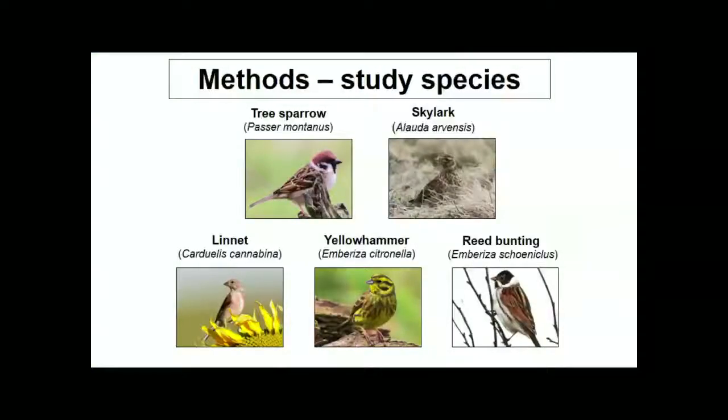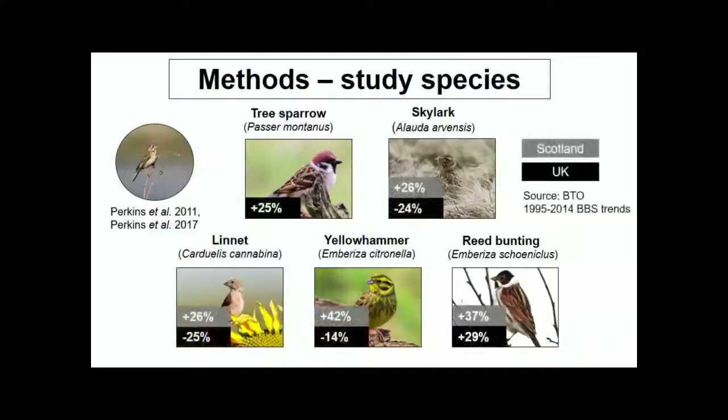So our study species were tree sparrow, skylark, linnet, yellowhammer, and reed bunting. And there were also data available on corn buntings, which has been analyzed in Perkins et al. 2011 and will be revisited in a report by Scottish Natural Heritage coming out in January next year. But back to our five species. So in the last 20 years, according to BBS trends, some of them in the UK have increased, others have decreased, so that's the black bars here. But it's interesting to note that in Scotland, the grey bars, all four species for which data were available have increased.